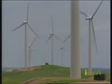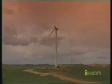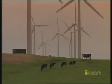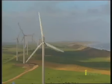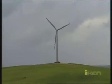But if I can start first of all with the benefits. The beauty of wind generation is that it produces zero emissions, so it is very much environmentally friendly. So it's not all pluses though, there are some disadvantages. The wind unfortunately doesn't blow to order. I'd like to be saying it would be blowing at 8 metres per second at 3:30 tomorrow afternoon, but unfortunately it doesn't operate on that basis.